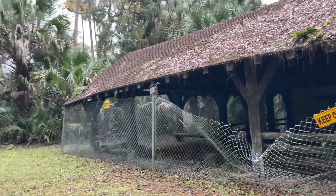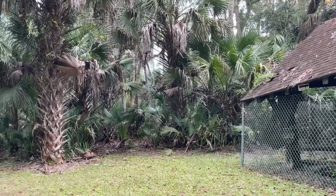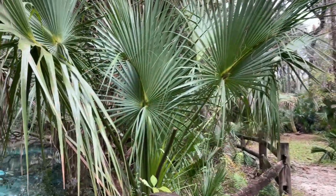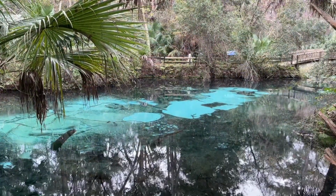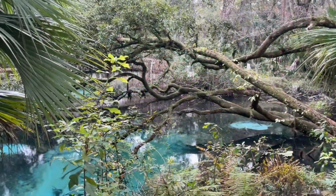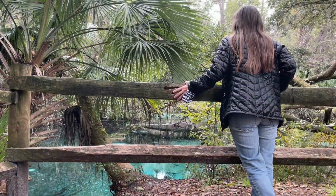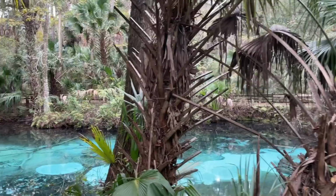I think this campground is in need of some repairs, but with the parks all struggling for funding a lot of times, maybe it's hard to get them done. So I'm just gonna head back over to the spring pool the same way I came.